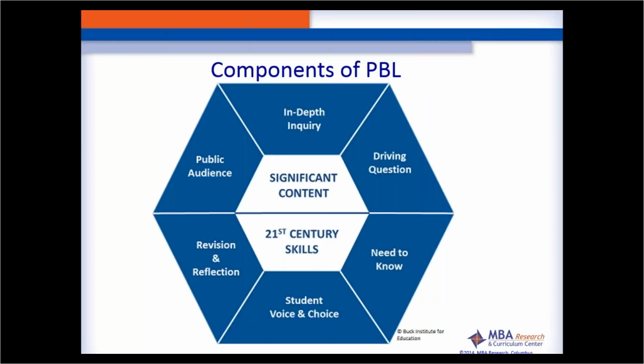Here are the essential elements or components of project-based learning. At the heart of it all, project-based learning focuses on significant content or standards. In the science project from the video, the significant content was on microorganisms and preventing the spread of disease. Students are still responsible for mastering the content, so in addition to the research that students are doing for the project, formative assessments like quizzes and tests are still used to check for understanding in relation to the standards.